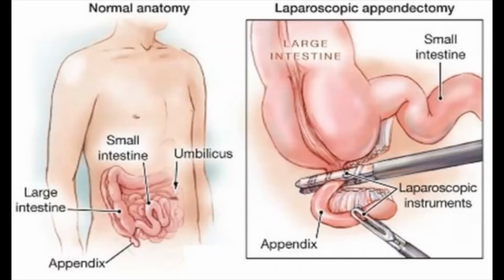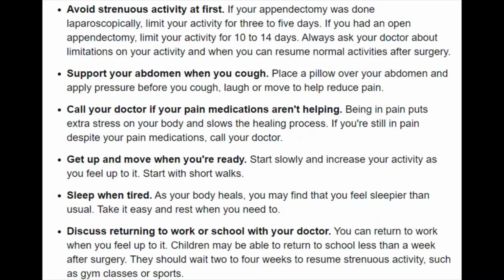Appendectomy can be performed several weeks later after controlling the infections. Now, after appendectomy, I should tell you some lifestyle and home remedies. Expect a few weeks of recovery from an appendectomy or longer if your appendix burst. To help your body heal, you should avoid strenuous activity at first. If your appendectomy was done laparoscopically, limit your activity for 3 to 5 days. If you had an open appendectomy, limit your activity for 10 to 14 days. Always ask your doctor about limitations on your activity and when you can resume normal activities after surgery.